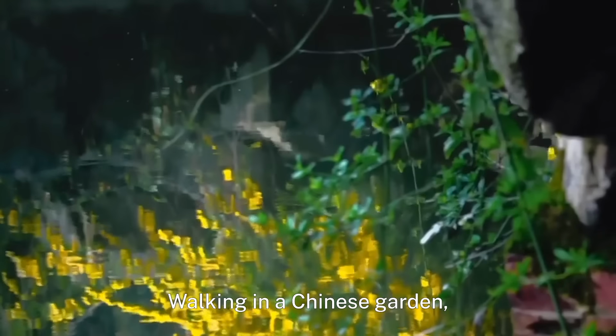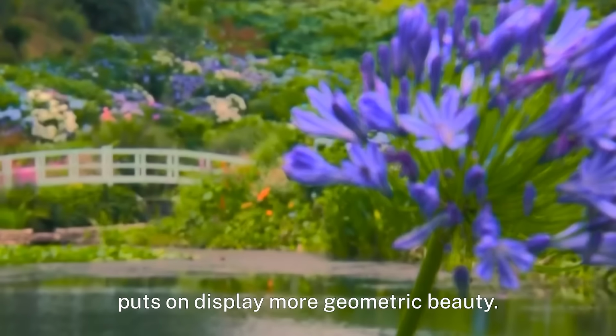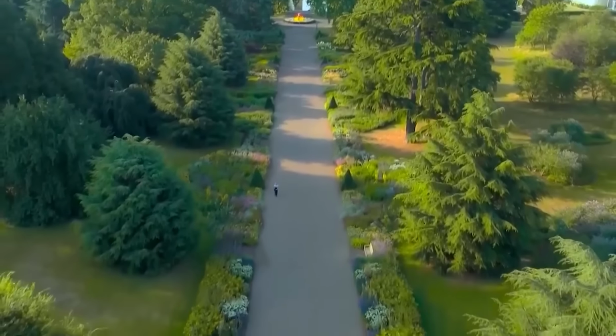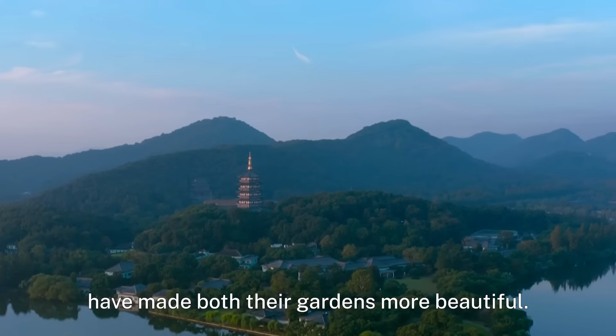Walking in a Chinese garden, you would feel subtle grace and romance, while the Western garden puts on display more geometric beauty. Exchanges between Chinese and Western civilizations have made both their gardens more beautiful.